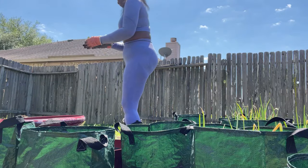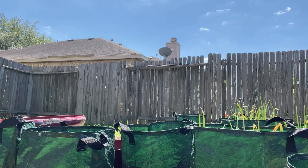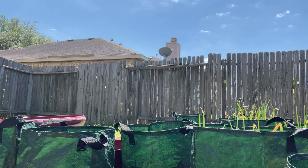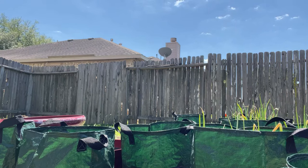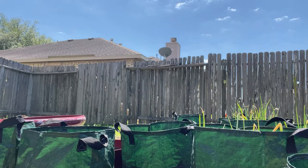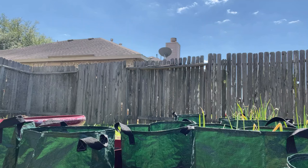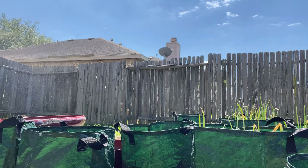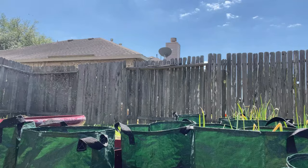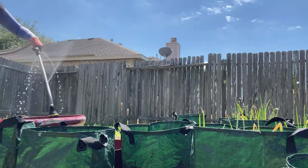Easy. Now we gotta water. Boom. Watering the zucchini over here, y'all. Just watering everybody. Just a little bit because it rained yesterday.